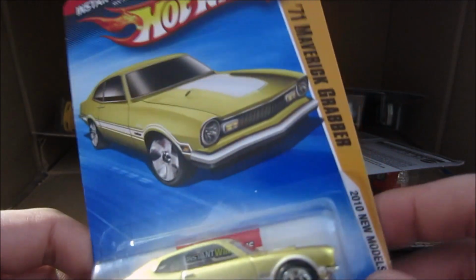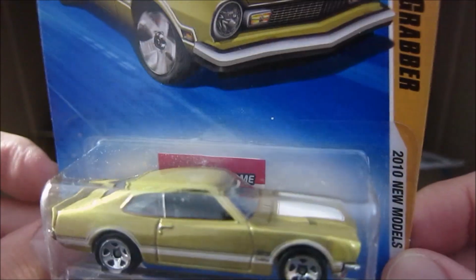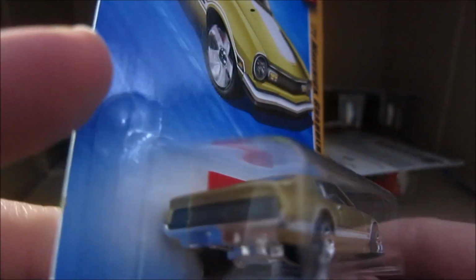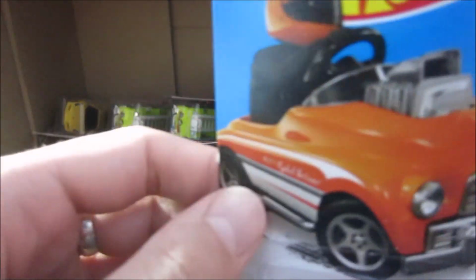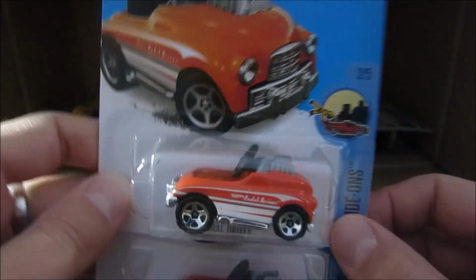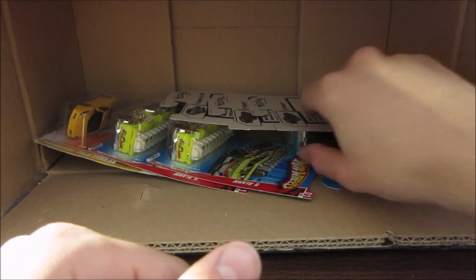Wow, and there is another beautiful thing, 71 Maverick Grubber. Wow, and gold and with white. What a beauty. I really want to go back to the 1970s and try to live what people lived over there. I don't know what it is, but it's okay. I guess it's okay to have a couple of these in the collection. Pedal driver. Very interesting. Okay, what else?